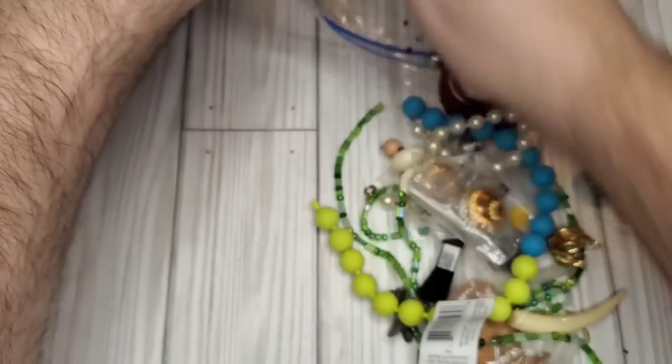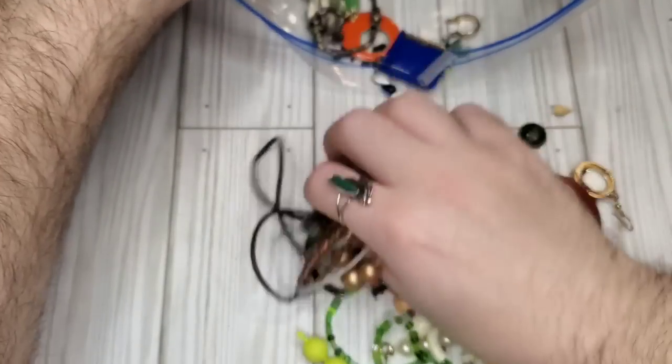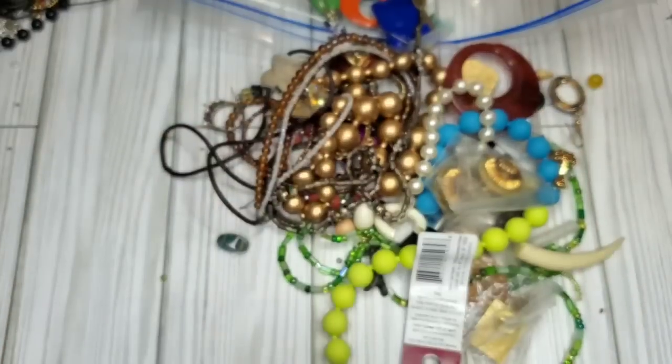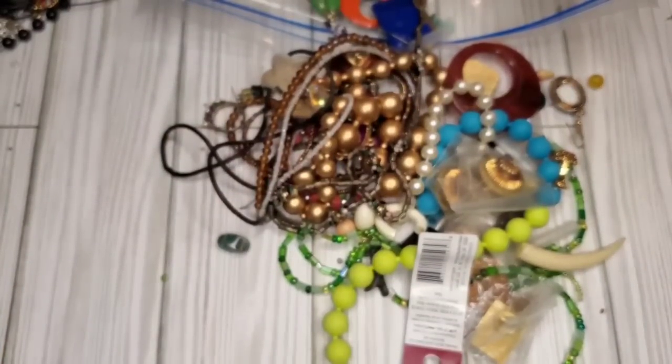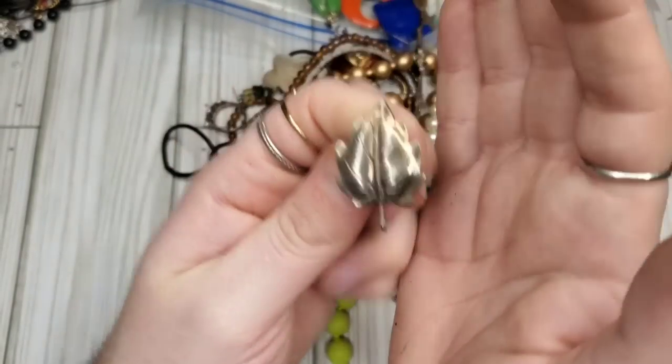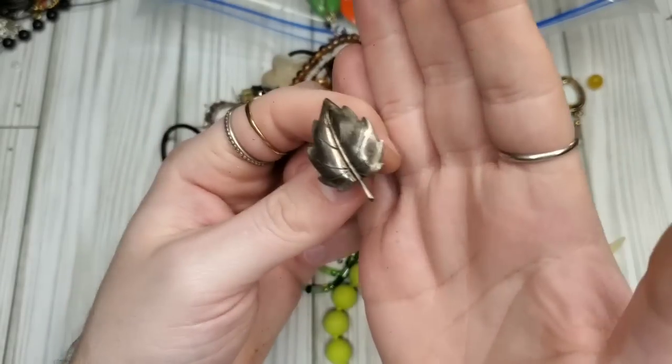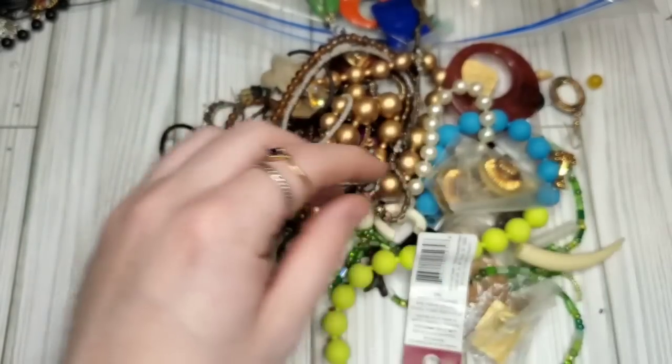All right, over. I could have sworn, guys, there was an amber pendant. I saw it through the bag, and that's why I bought it. Well, I mean, I bought them because obviously you can't beat a jewelry bag for $30. Really pretty. It's not marked anything, but it definitely looks like it could be sterling. So I'll put that in the test pile.